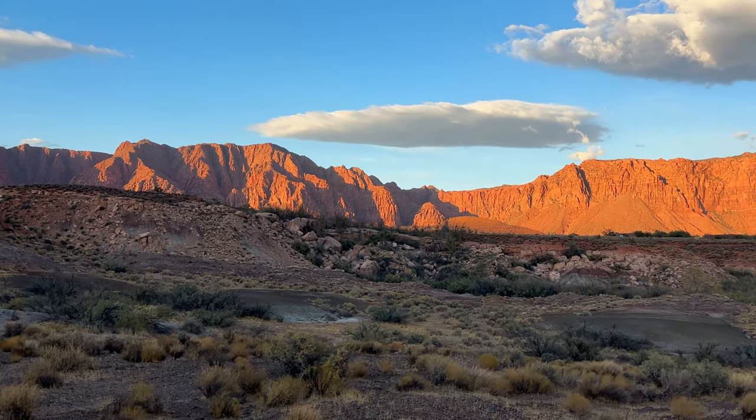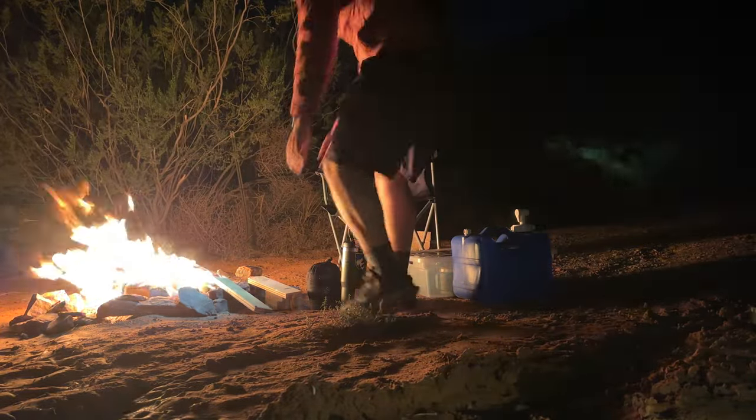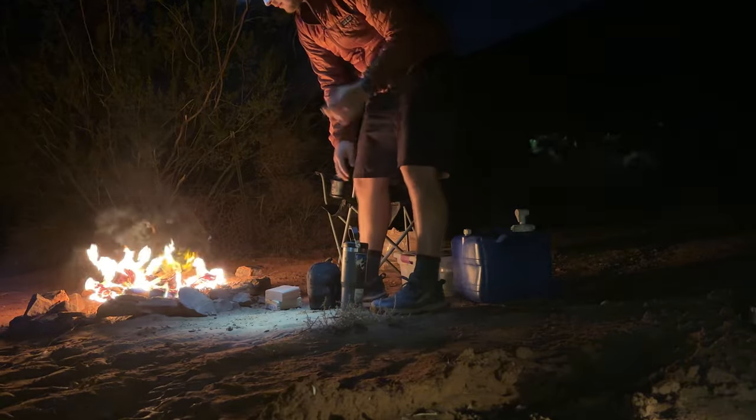The sun set over the reservoir, and it set on another great day of birding. I headed to a nearby area to camp for the night. This wasn't the end of the Southwest Utah birding adventures, however.